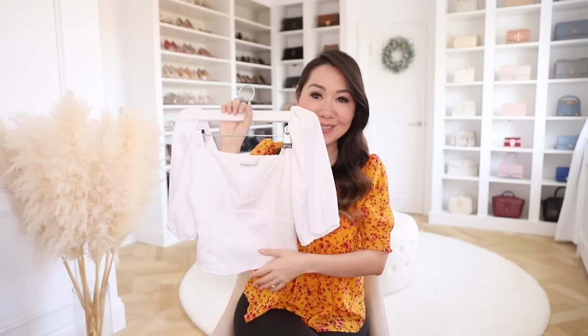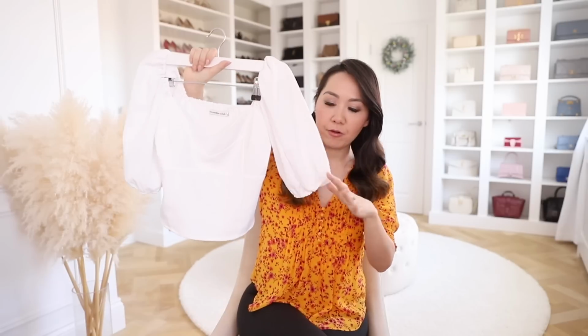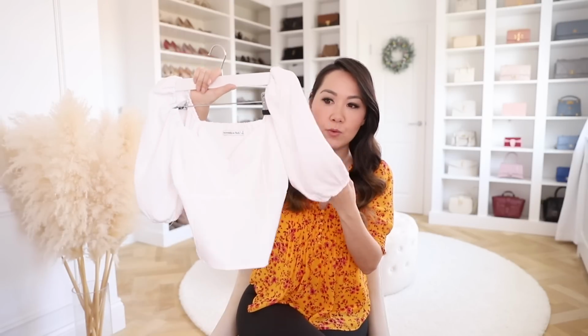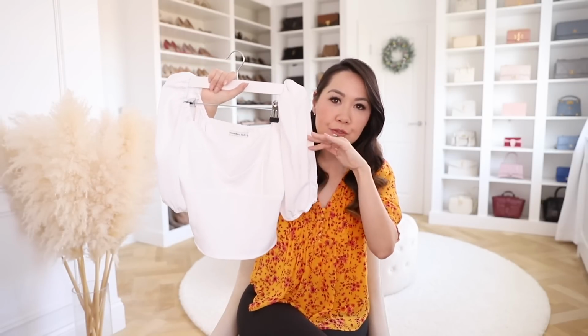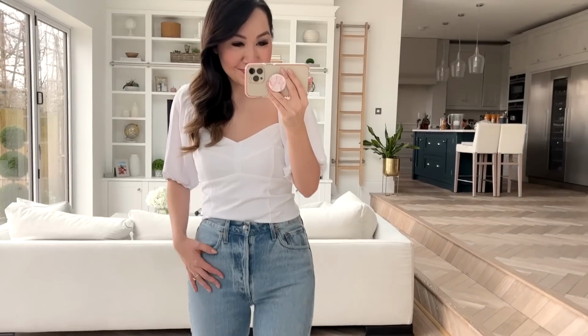Next up is this absolutely adorable top. I have another one which is a similar style to this one from Abercrombie, but it has slightly longer sleeves. I love the fact this one has more of a 3/4 length sleeve, so it's not super short and it's not full length, it's just in the middle. It makes for a really beautiful design.